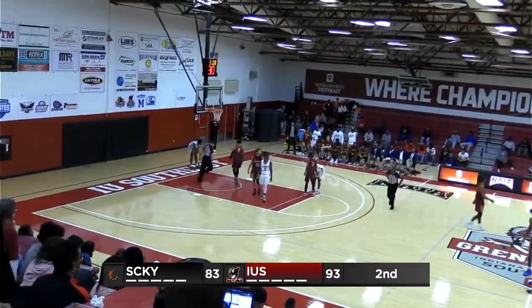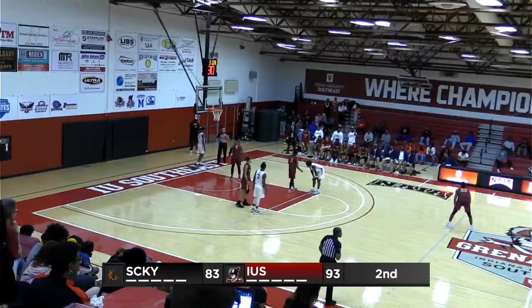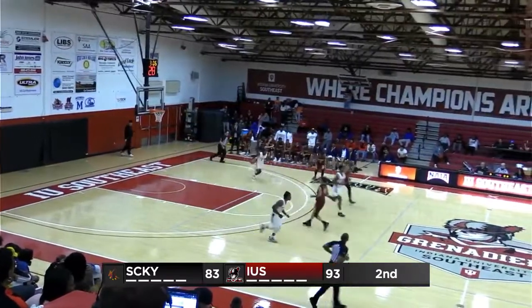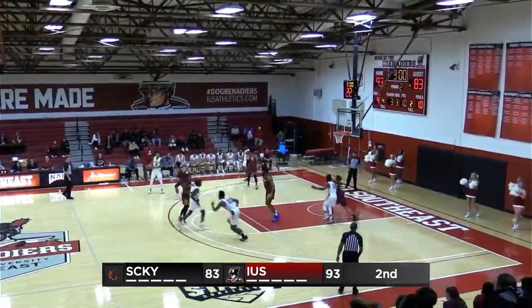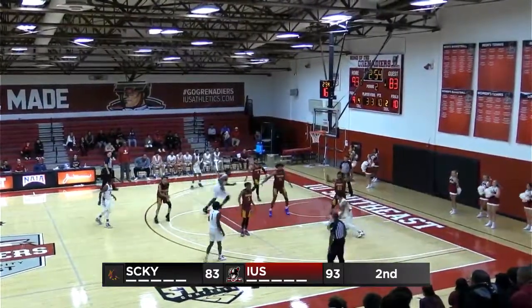Carr making his impact on the defensive side of the ball. Maybe that's why he's in the game. You know, he's made a few big shots, made a three earlier in the game. But on the defensive side of the ball, I see his athleticism being used the most. And he's such a strong defender, able to move his feet so quick left and right. Going to be a very useful tool on this defensive side for the Grenadiers.